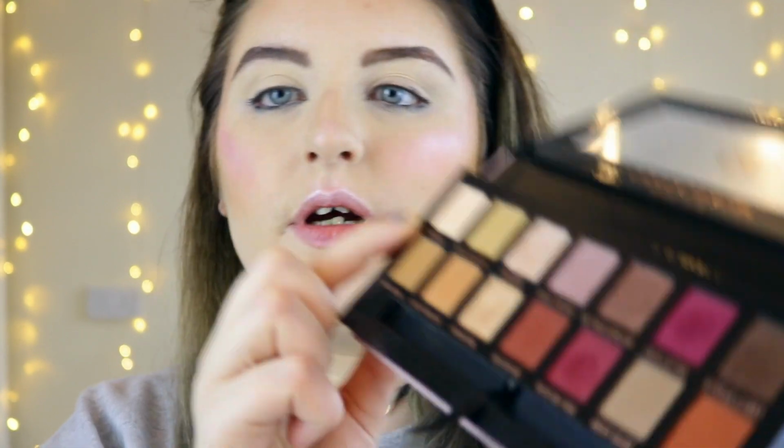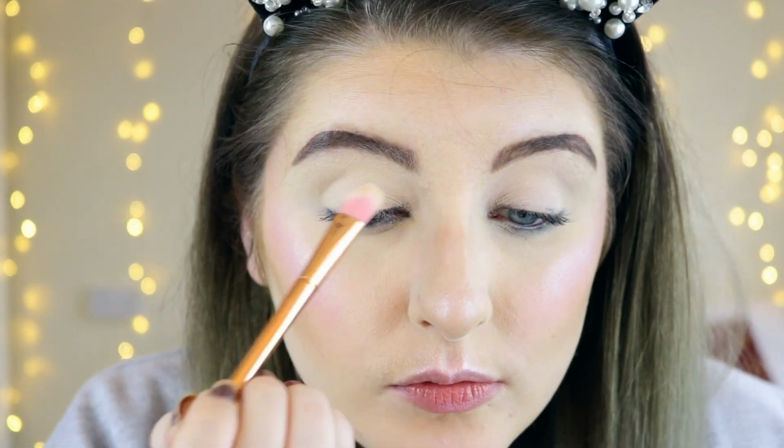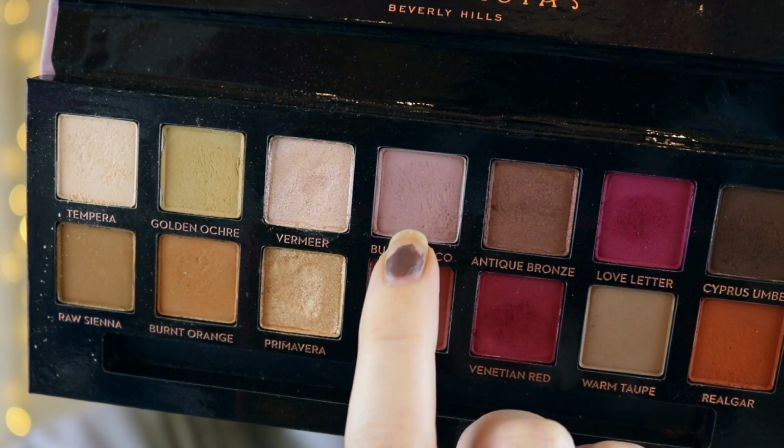Okay, and I'm just going to zoom you guys in so you can see my eyes. Okay, and for this look I'm going to be using the ANASTASIA Beverly Hills Modern Renaissance palette. So first off, I'm just going to go all over my lid with the colour Tempera. And then with the colour Bon Fresco.